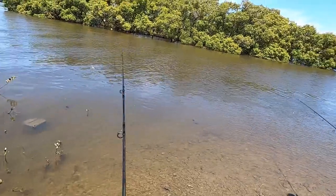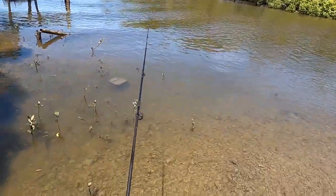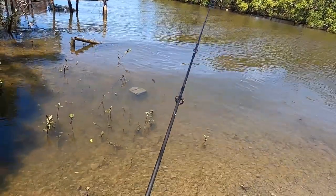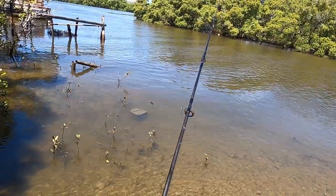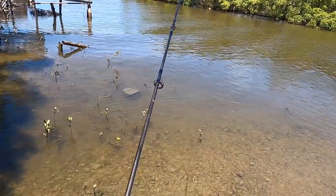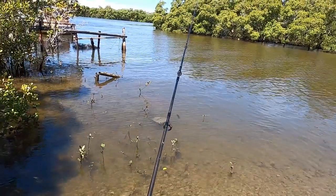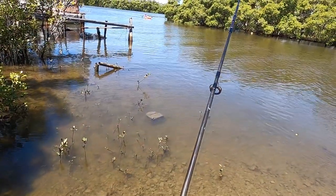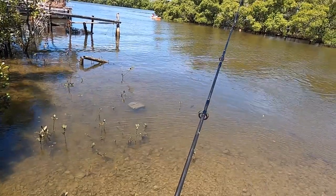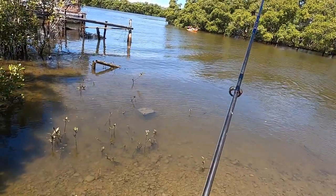Hey, where's all the mangrove jacks? Perfect spot for them. And all they get is a baby brim. Getting some bites. Oh, getting bites again.